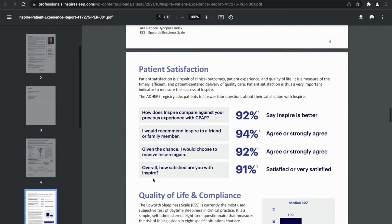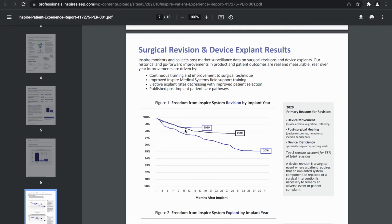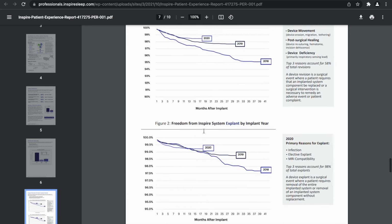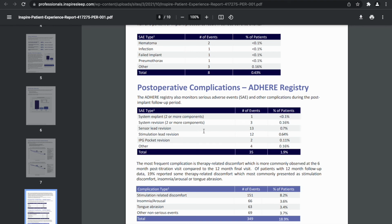This is a really transparent report. You can look here, for instance, at per year data. So in 2018 versus 2019, 2020, showing the freedom from Inspire revisions. What this means is that in 2020, over 98% of folks are free from having to have any revision up to 20 months after implant. And you can see that over time, from 2018 to 19 to 20, the procedure continues to get safer and safer. So again, low complication rate. You can delve into some of the details here. It's a very thorough and transparent report, and I think it'll be helpful for anyone looking to get a little bit more information.